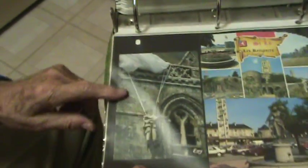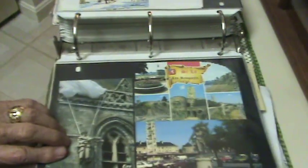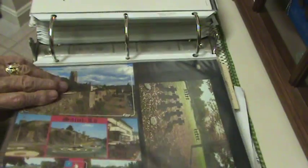And these are just... You remember seeing the picture of The Longest Day? Uh-huh. And Red Buttons hanging. Yeah, there he is. That's Red Buttons hanging from the steeple in that church there. Where the heck was that? I forget the name of the town. But anyway, these are all just pictures.